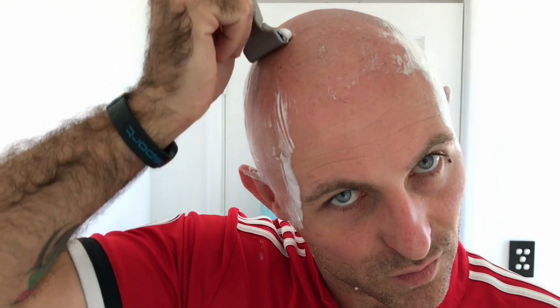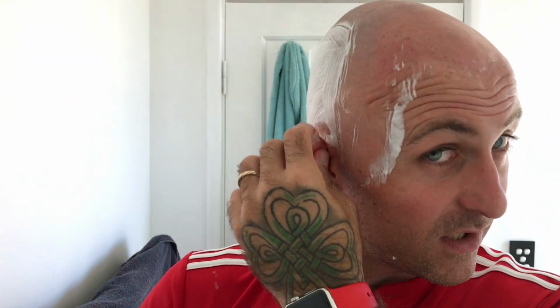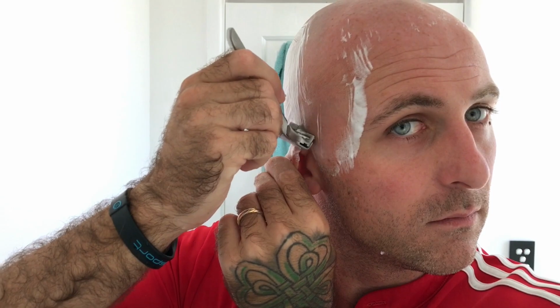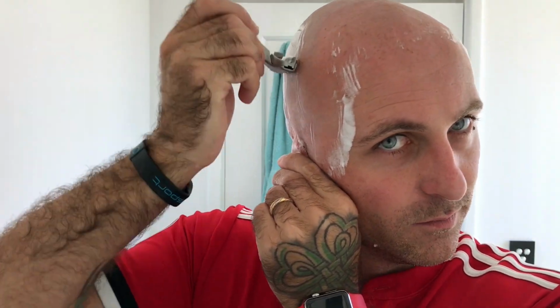Now this is where I think this razor is actually going to struggle. It might not. It feels pretty good. I'm still going to need touch-ups. Definitely need touch-ups with it. But it's doing better than I thought. Doing way better than I thought it would.